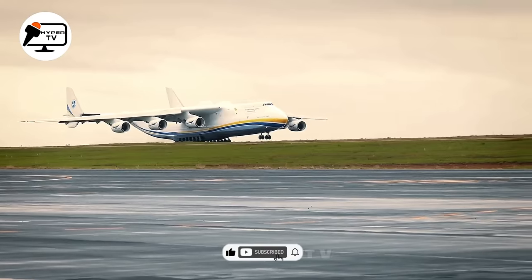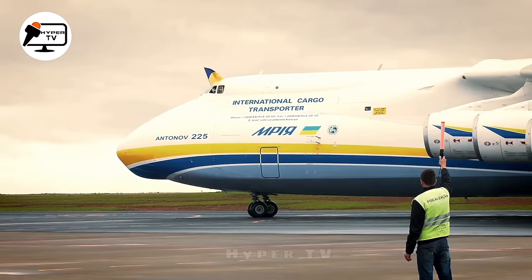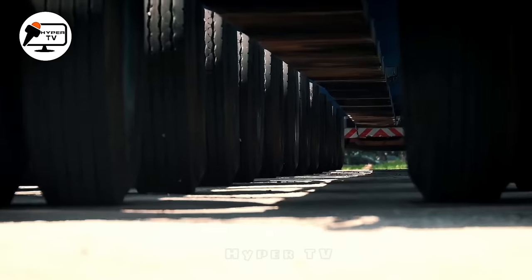The self-propelled modular transporter, SPMT movement, traces its roots back to the early 20th century, when it was initially employed in shipbuilding to transport self-propelled modules.